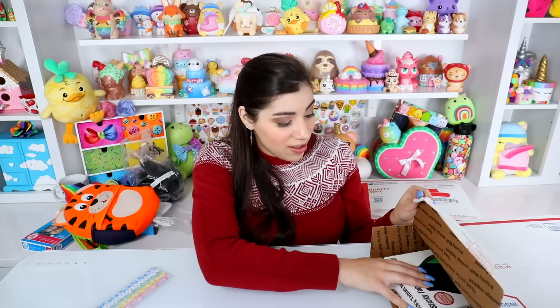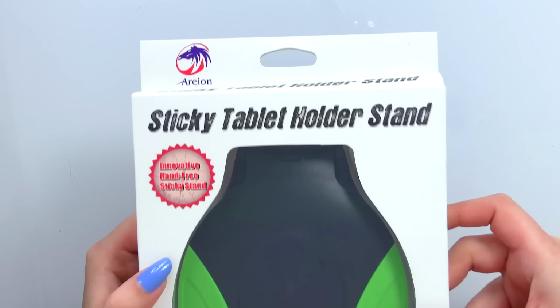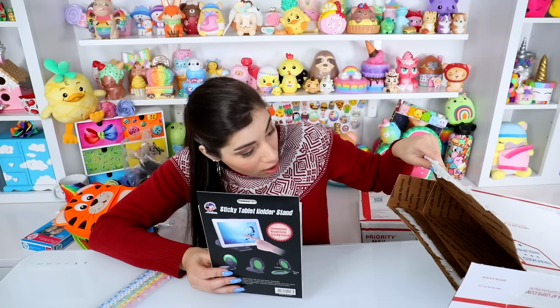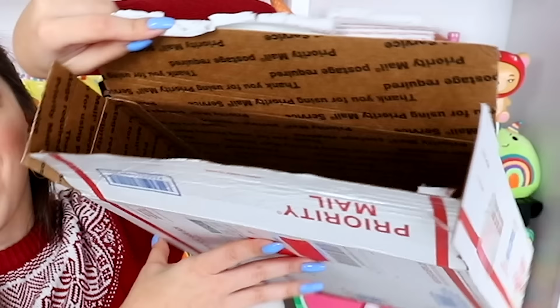It's there. Oh boy, what is this? Sticky tablet holder stand. It looks like a toilet seat. Ugh, maybe somebody would be interested in using this. I don't think I would. Oh my gosh, the box is empty. No!